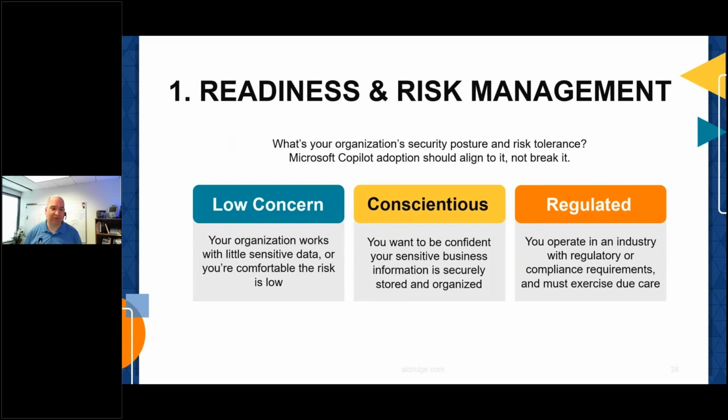What's your operating environment? If you are in a low concern environment, you work with very little sensitive data, or you're comfortable that the risk of data being provided to someone in your organization that you'd be surprised could get that, if you think that's low, you can just turn Copilot on. A good example for this is if you want to turn it on to your leadership team. Your leadership team probably already has access to the majority of the information that you have in your organization. So there's very little incremental risk to turn this tool on and start experimenting with it, see what it can do.